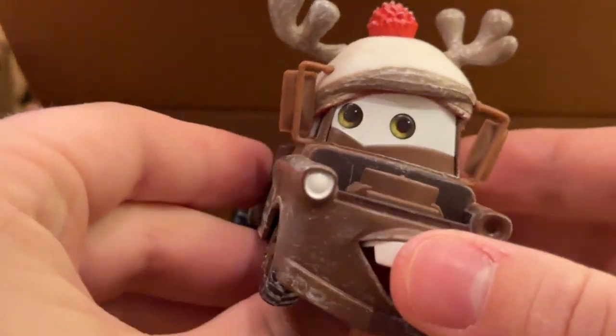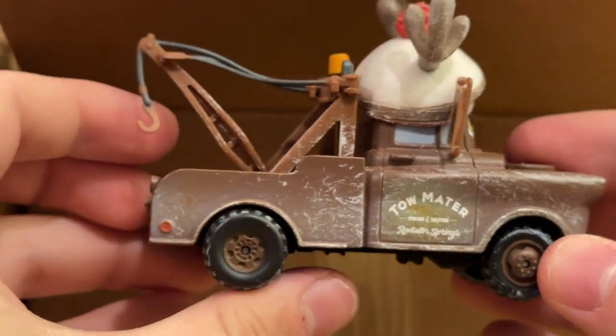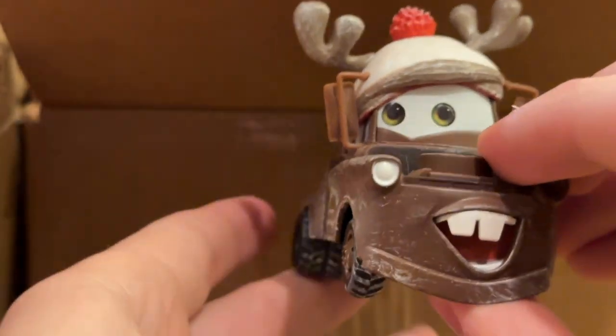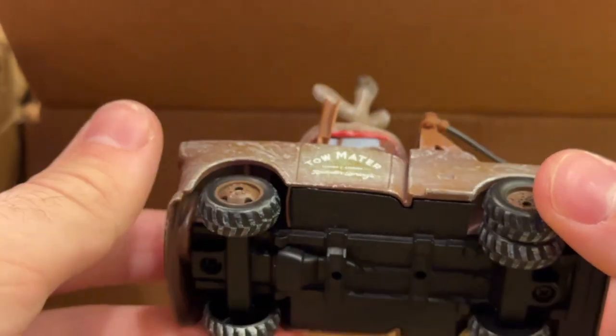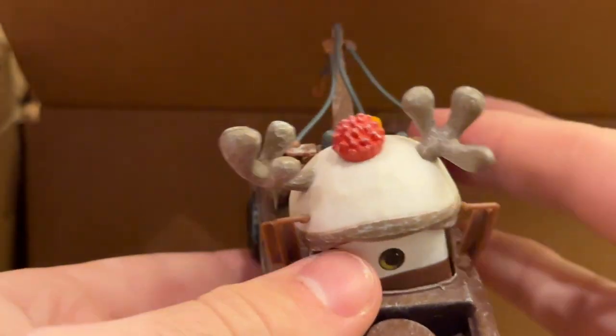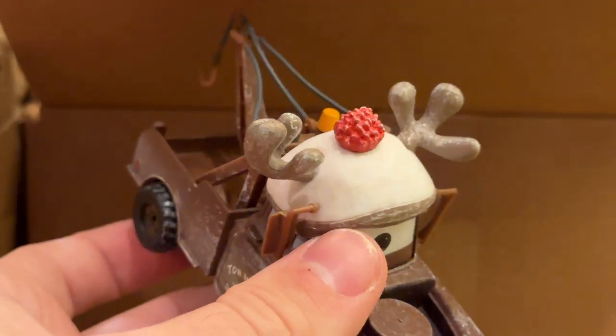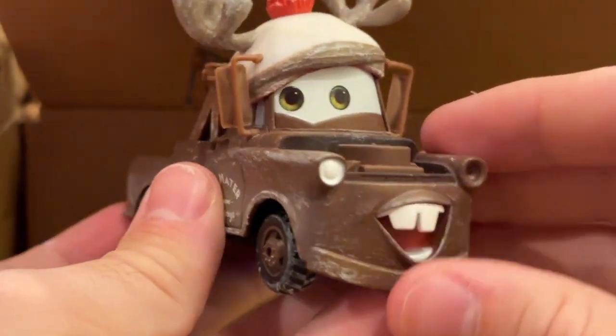Anyway, this was the other car in that 2-pack along with McQueen there, and it's their take on Reindeer Mater. So again, a little bit different because he doesn't have the full-on off-road tires and the suspension and all that like the Mattel version does, but he does have the cute and adorable reindeer hat up here that's also dusted in snow. Just looks so good.